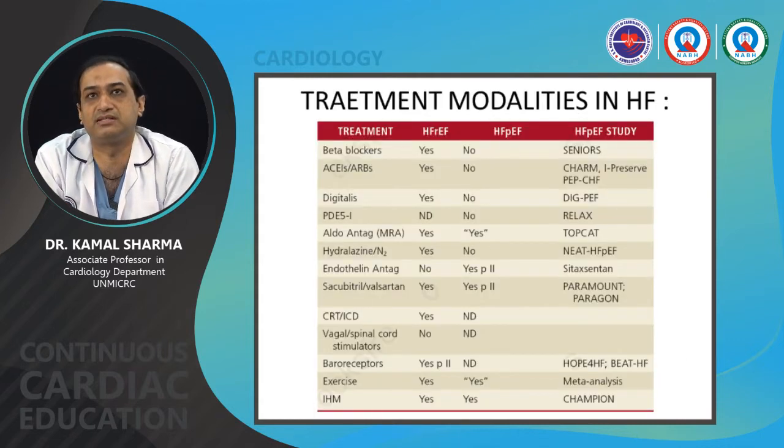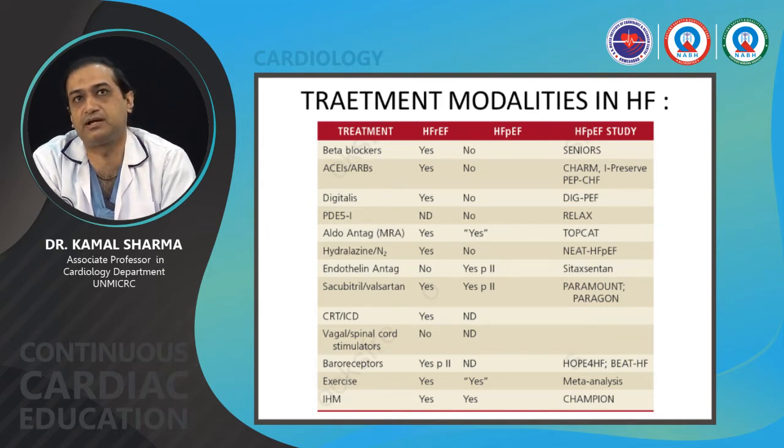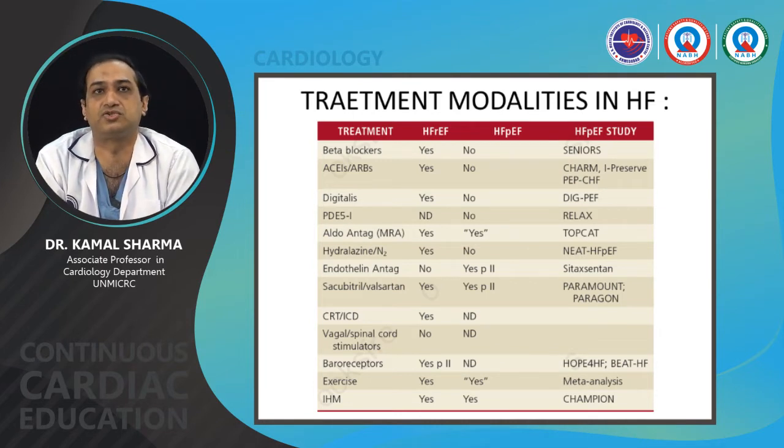Various treatment modalities have been evaluated both in reduced ejection fraction and preserved ejection fraction, and this slide shows you various trials that have been done for preserved ejection fraction. Beta blockers, ACE, ARB, digitalis have been proven and been important therapy in reduced ejection fraction. You can also add ARNI to it.